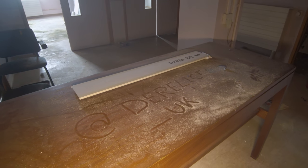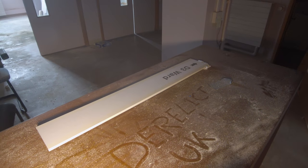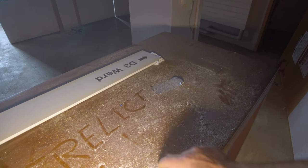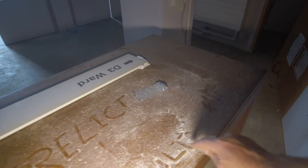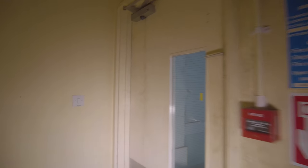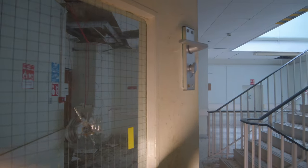Ward admissions suite, derelict UK. Hang on. Secret vault. Secret vault. And they're still in the building. Yeah. Medical physics, which usually means x-rays and stuff like that. Medical physics. Ooh, smells. This is normally what they mean by x-rays, but this could be the end of a building. Oh, this is interesting, look.